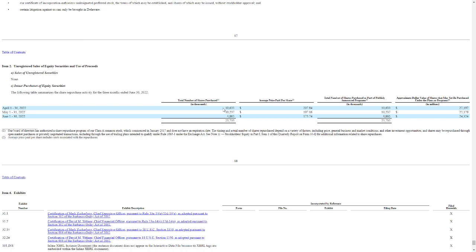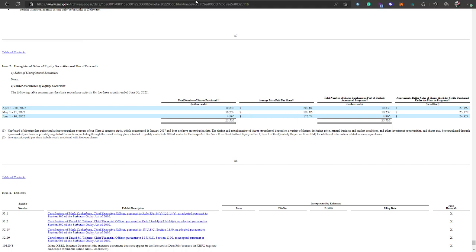Okay, so you can see right here, total number of shares purchased in thousands. So take this times 1,000, and you add essentially 3 zeros. So you're looking at what, 10 million shares? Is that right? So 10 million shares they purchased between April 1st and April 30th for an average price of 207. Another 10 million shares they purchased from May 1st to May 31st for an average price of 197. And another 4.8 million shares between June 1st and June 30th for $175 on average, right? So they bought 25 million shares for an average price of, what would you say, 190? I think that would make sense, 190, right?